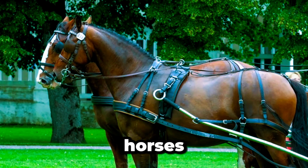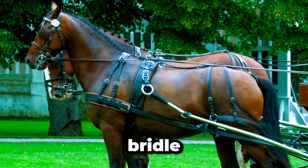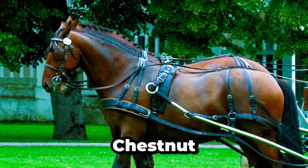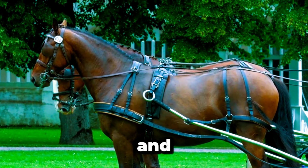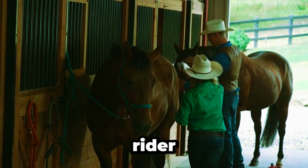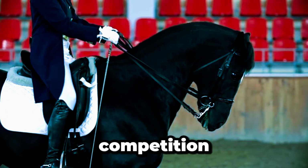Many horses are also driven, which requires a harness, bridle, and some type of vehicle. A chestnut, reddish-brown horse is being ridden by a rider in a black coat and top hat. They are stopped in a riding arena with the rider tipping his hat. A horse and rider in dressage competition at the Olympics.